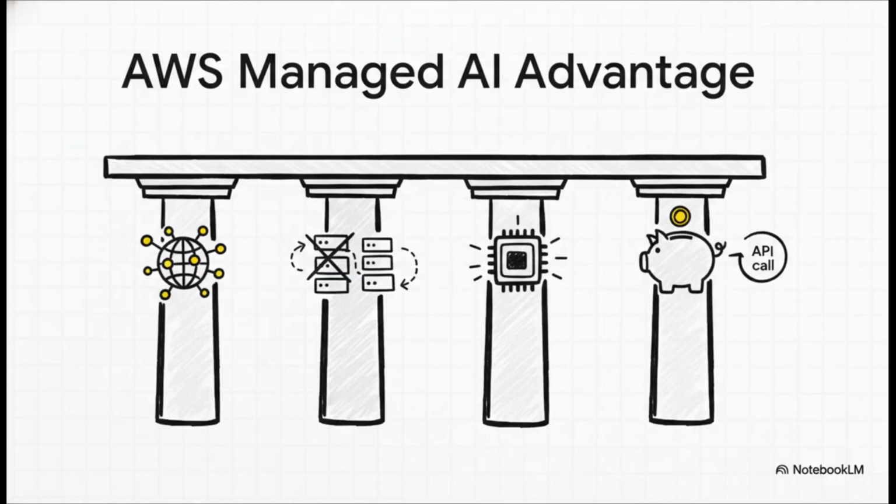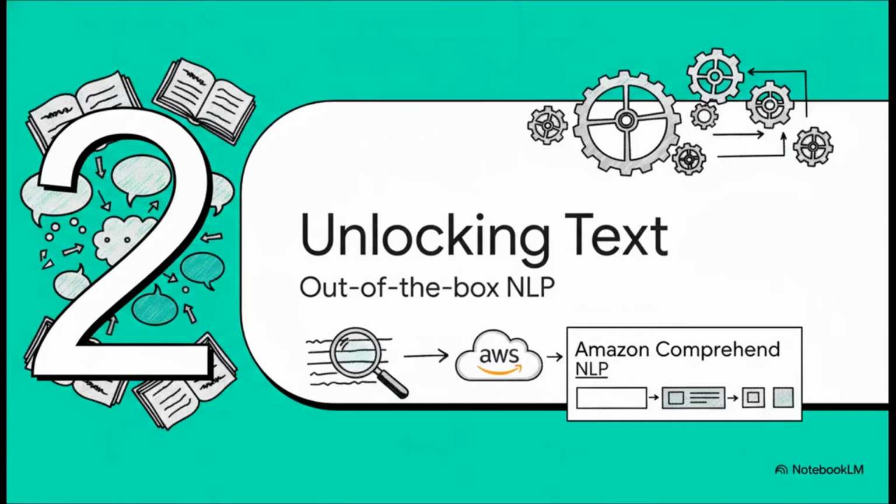And the perks don't stop there. For your exam, think about these four key pillars. First, you get incredible responsiveness and availability, because these services are deployed globally. Second, they're built for redundancy across multiple availability zones, so they're super resilient. Third, you get amazing performance because you're tapping into AWS's specialized hardware without having to manage a single thing. And finally, the pricing. It's pay-as-you-go, so no more paying for expensive servers just sitting around. You only pay for what you actually use. Okay, so let's move on to our first service and see how this all works in the real world.